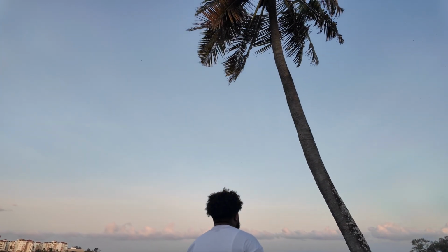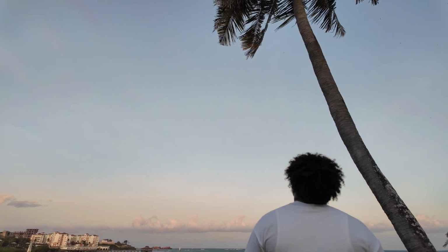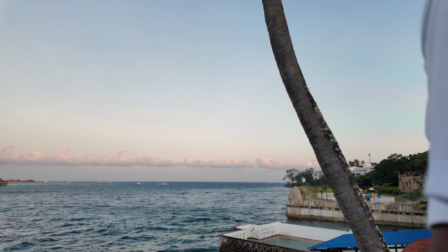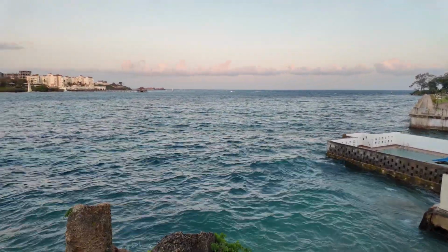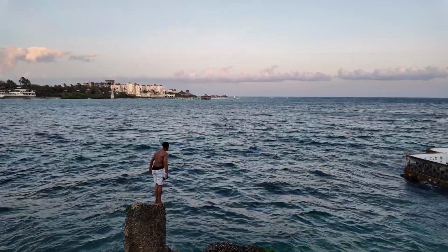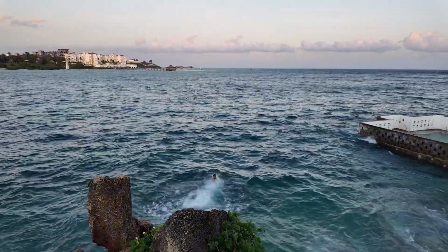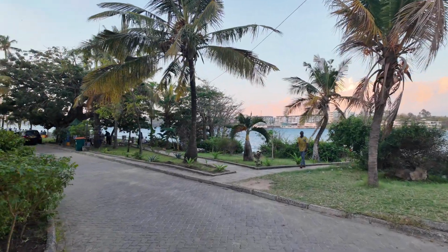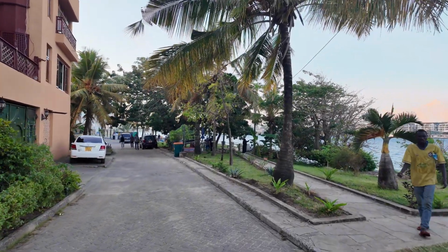Right here, I was trying to talk to the kids, telling them like, let's swim. Man, I just enjoy the view. The place is just outstanding. Look at that guy going in, man. This is what we like to see. I wish that there was a lot of people doing it, but there was nobody. And right now, just strolling around this area.